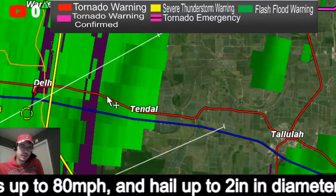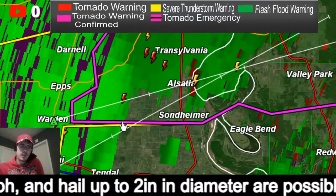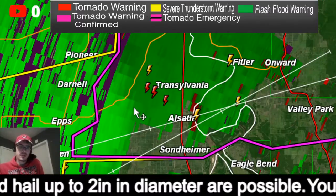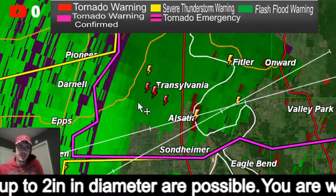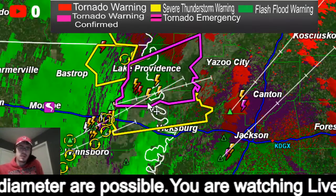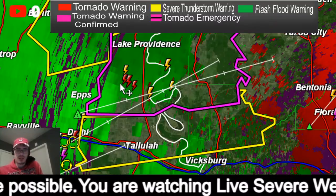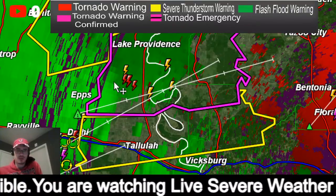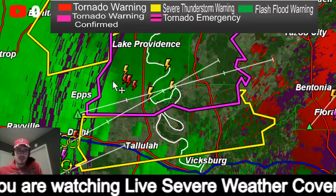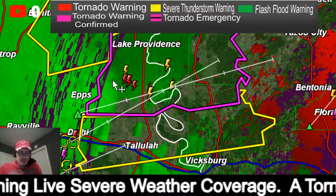If we go back in on the tornado warnings, the one tornado warning that we have, now it looks like there is circulation developing east of Delhi. You have another one that's not too impressive near Transylvania. And as this gets closer to the radar site, we'll have a better idea. This is looking over 7,000 feet up in the atmosphere.